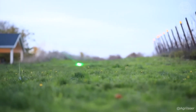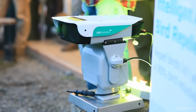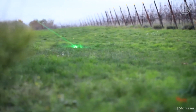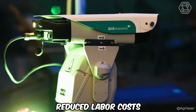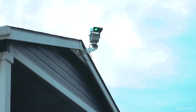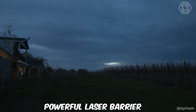Replacing loud sirens and extensive nets with lasers doesn't just sound like a plot from a science fiction movie, but it's been shown to be practically effective. This change in tactics has not only resulted in less crop damage from birds, but has also significantly reduced labor costs. Now, in the run-up to harvest, owners can breathe more freely knowing that their labors are protected by an invisible but powerful laser barrier.